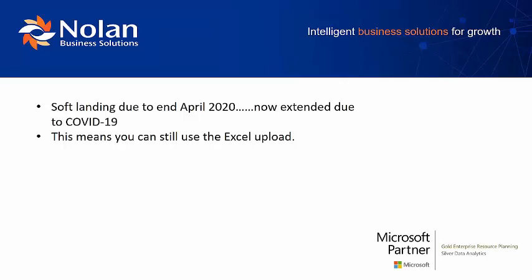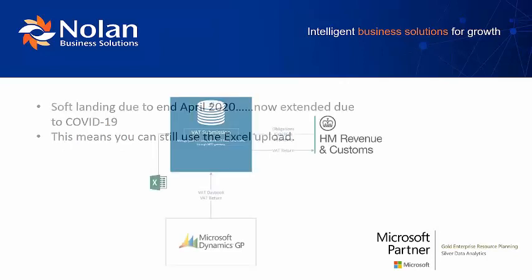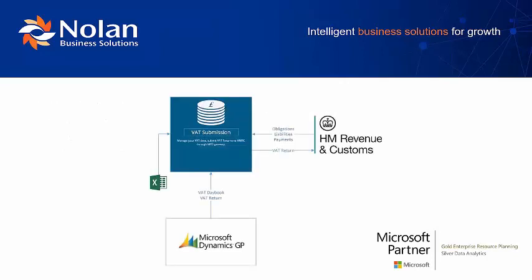So what does that mean for you? Well, the soft landing is basically the bit of the product that means you don't actually have to have a direct connection, i.e. in our case that was uploading from an Excel spreadsheet. So this means you can still use the Excel spreadsheet upload for the time being. Just to explain what that is in HMRC terminology.